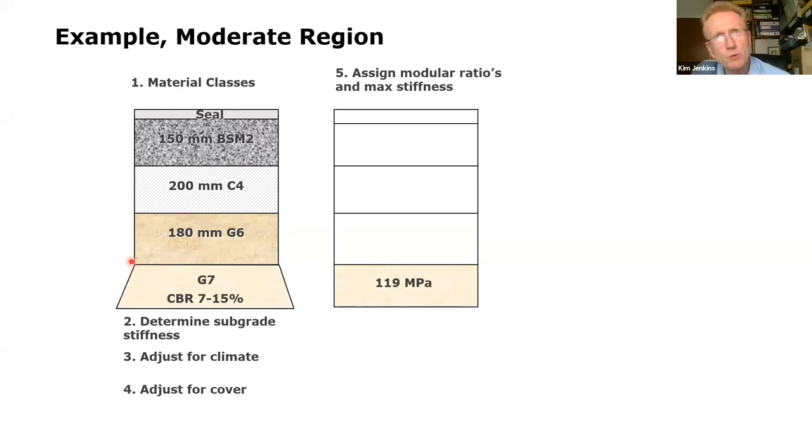The second step links with what Joachim was talking about, which is the modular ratio. So based on, you can see these materials over here, we've got a granular material that's got a pretty good CBR above 15 and up to 25. And here we've got a cement stabilized material. It could be a C3 or a C4. So this is a certain selected standard. And then a BSM, we have two different classifications. This is the slightly weaker one, so would not go for the heaviest traffic. But the point is, each of those classifications, from experience and from analysis, have got different maximum stiffnesses.